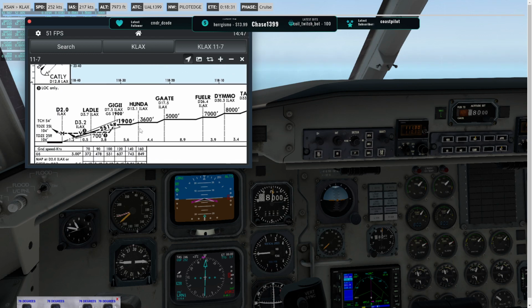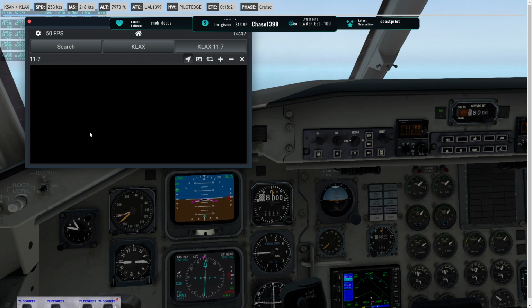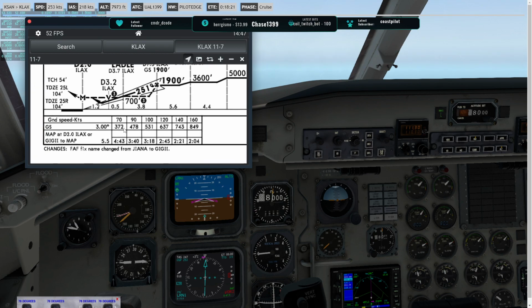1900. SoCal approach, Cessna 524 X-ray. Apologies, my software crashed, so I'm going to have to try this another day. Signing off. Roger.